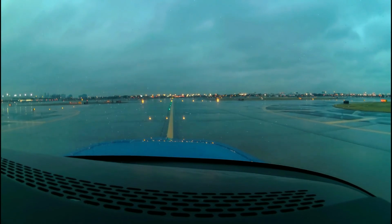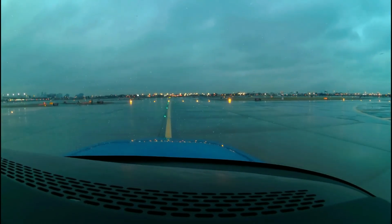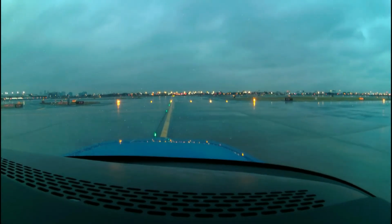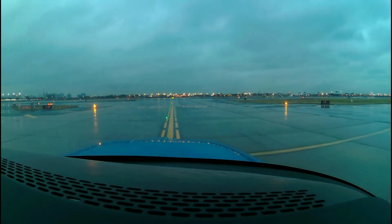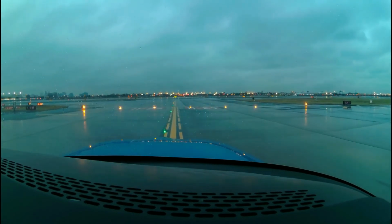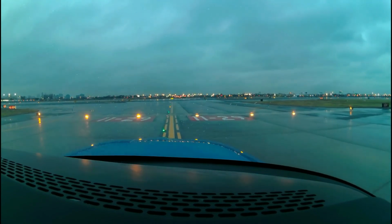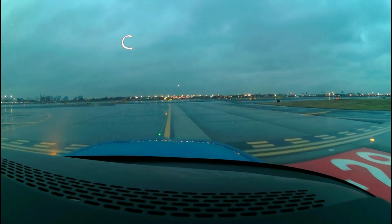United 8133, wind 250 at 7, gust 17, runway 22 right at Whiskey, clear for takeoff. Clear for takeoff, 22 right at Whiskey, United 8133. Brickyard 3759, Newark Tower, runway 22 right at Whiskey, line up and wait. Cirrus 8 Delta Alpha, continue on Papa, cross runway 11, left on Zulu, hold short runway 22 right, remain this frequency.